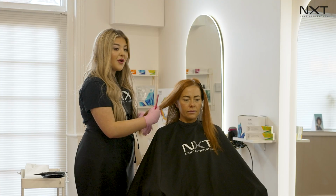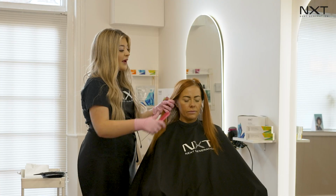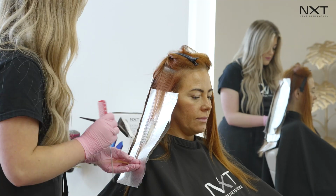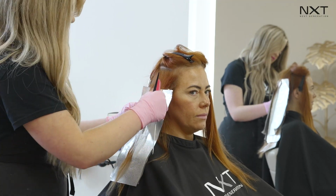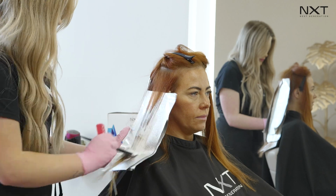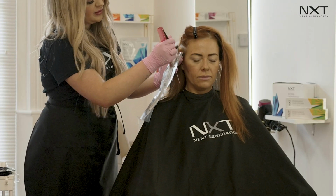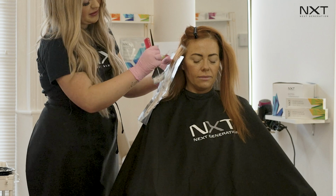So once the back section's been applied, I am starting to work on the side sections. So I'll be doing a similar style of sectioning and application. However, I will ever so slightly feather the product a little bit higher towards the face to replicate a natural sun-kissed glow.